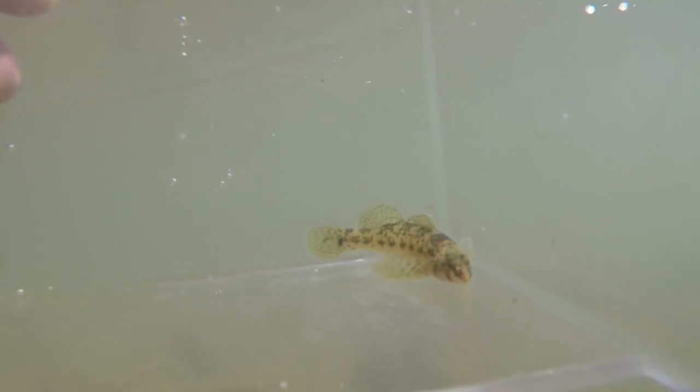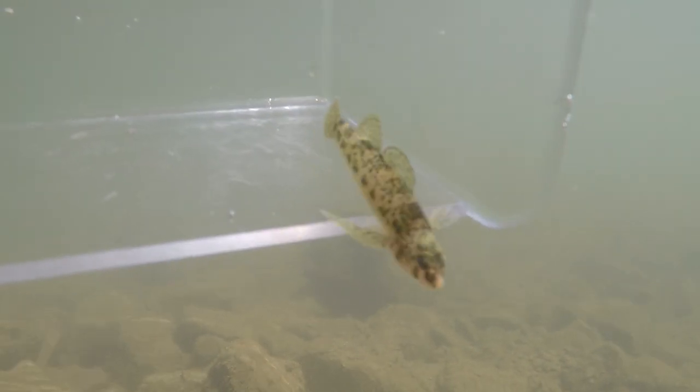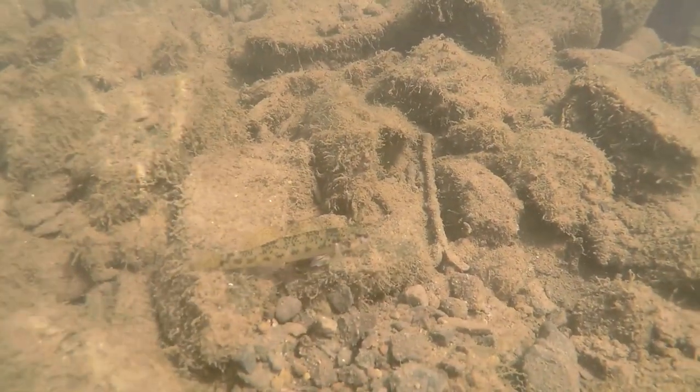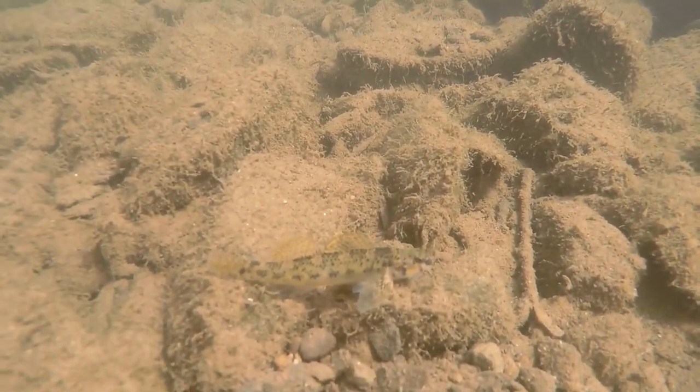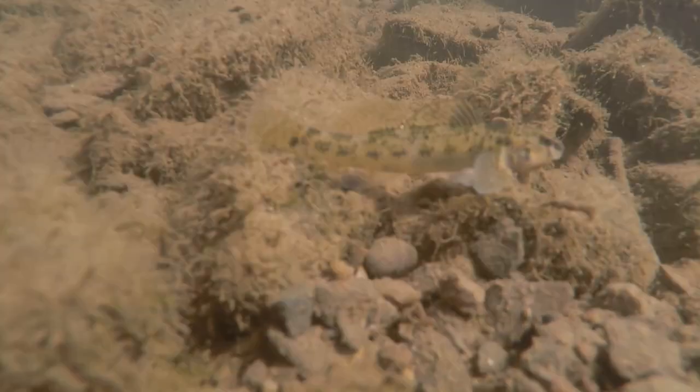Little fella, you're gonna stay inside the photo tank forever? I'm giving you freedom, my man, just go. Yeah. Find your way, dude. Find your way, that's it. You found your way, didn't you? It's a beautiful creature, I gotta say, though.